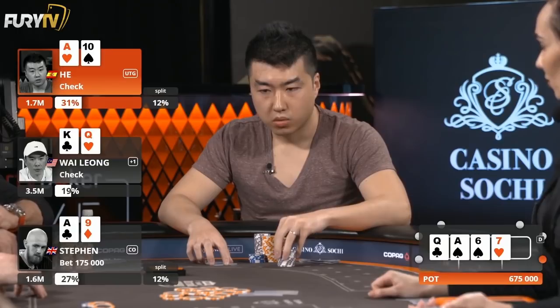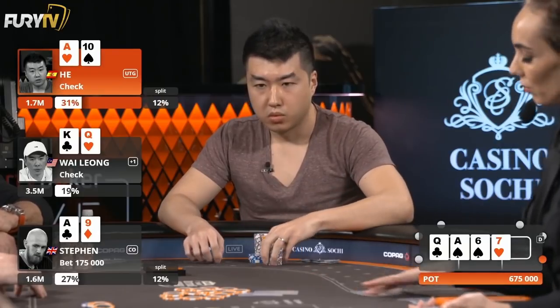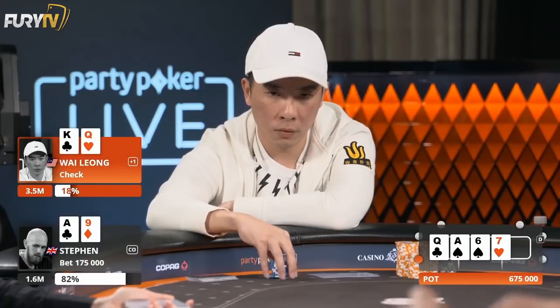It's got a nice card, the 9 actually. So the low straight here is ace, 6, 7, 8, 9. He does actually know that he's going for the gutter. And look at that, he does get ace-10 to fold. Yeah, that was a great, great read.